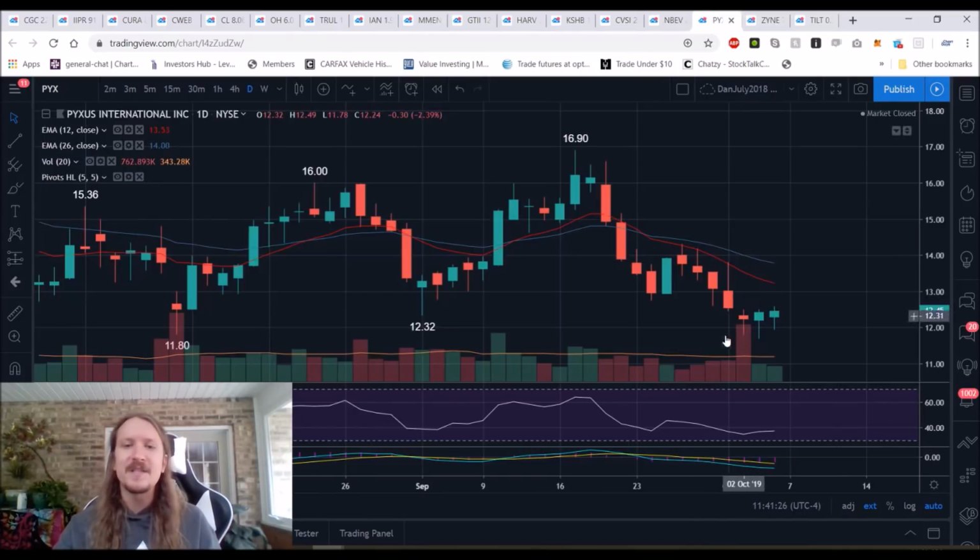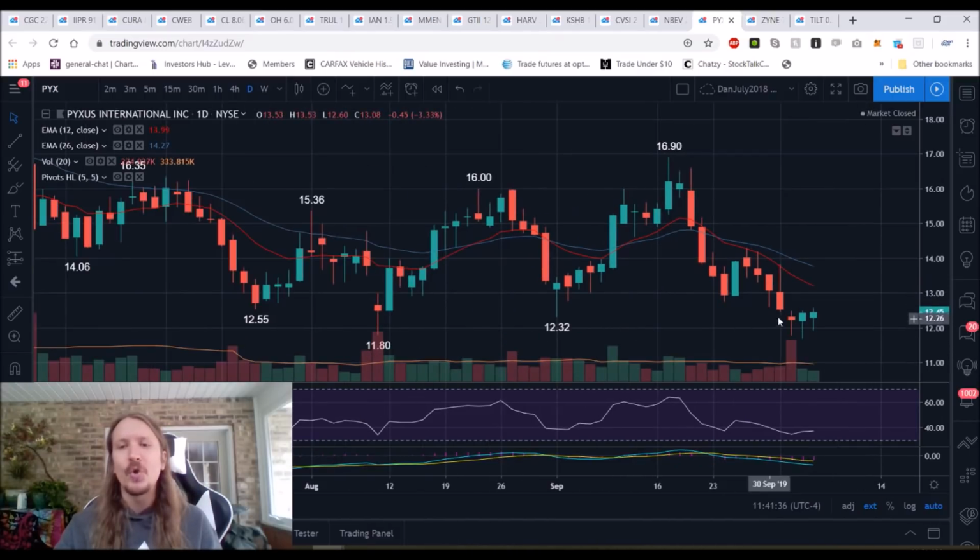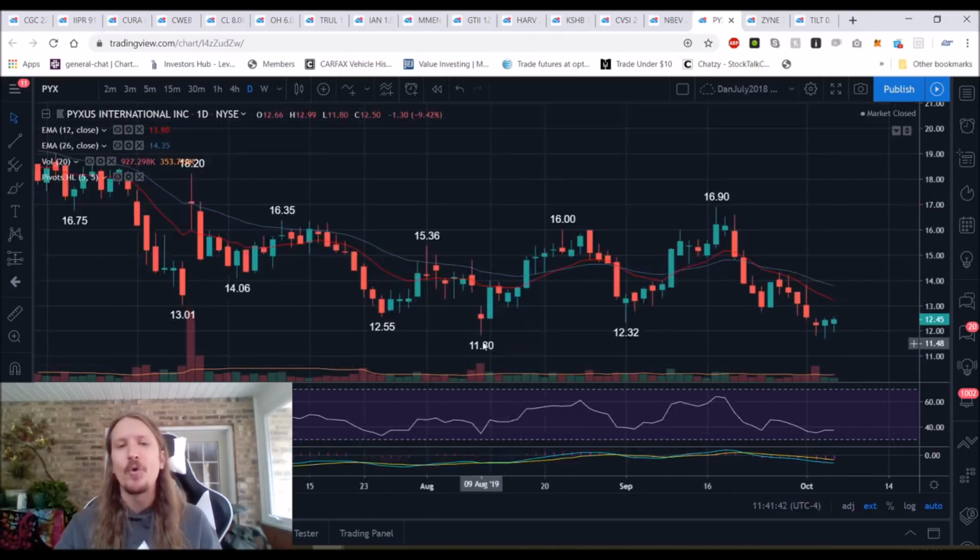PYX is a bit of a different setup. That's a daily bear flag right now. I'd say the bulls have to get over $13 to try and negate this bear flag. Anything under 1381 is a daily lower high. So bears still in control. 1180 is a bit of a double bottom. We did clearly break it, but bulls are defending 1180 support right now.